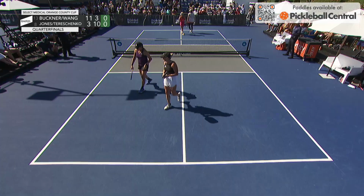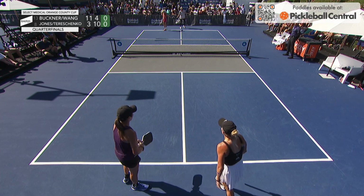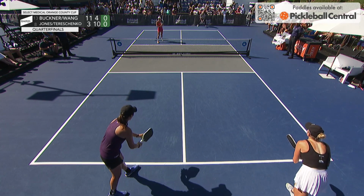Point. Well done by working the point. Yeah, that's the pop up they're waiting for, but notice how much action and spin each of these ladies are getting with their dinks, and how low they're able to keep it, and how tight they're able to keep it to the net. 4-10-1. Some pretty tough dinking.